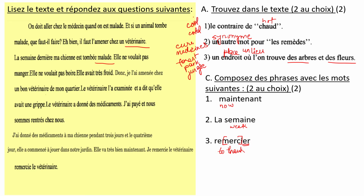You are looking for cool, cold. You know, très froid is 8th standard portion, to feel cold. Okay, so this is your answer for the first one. Froid. Opposite of chaud is froid. Okay, then. So you got your first answer.